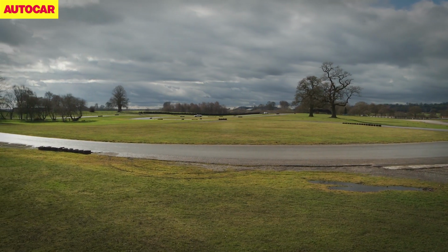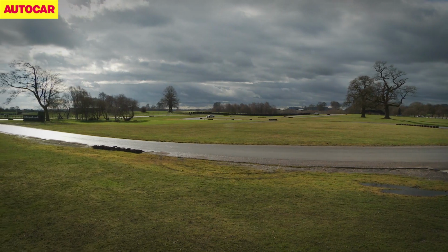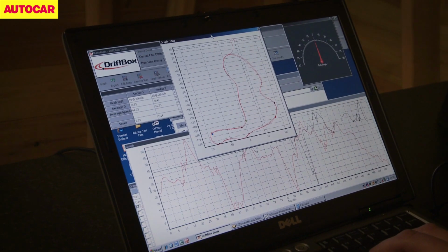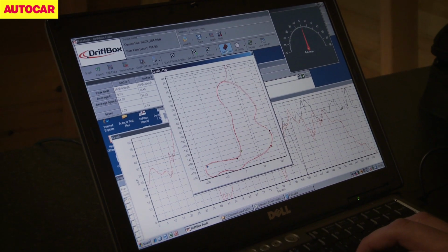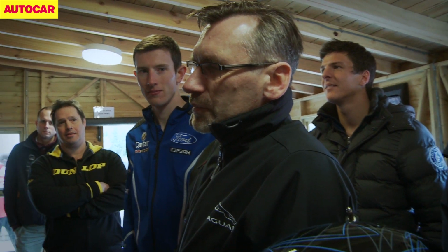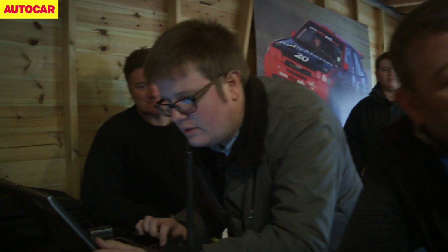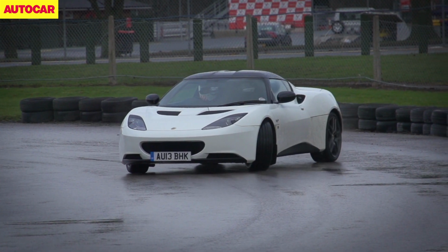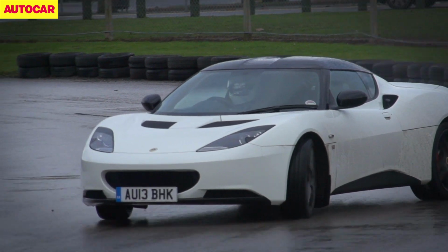And this time, we introduced a rare bit of science into proceedings in the form of a Race Logic Driftbox, which measures everything from vehicle speed to yaw rates to lateral acceleration to come up with a number that can't really be argued with in the end. The bigger the number, the more successful the drift, basically. And so whichever cars and drivers could generate the biggest numbers would win.